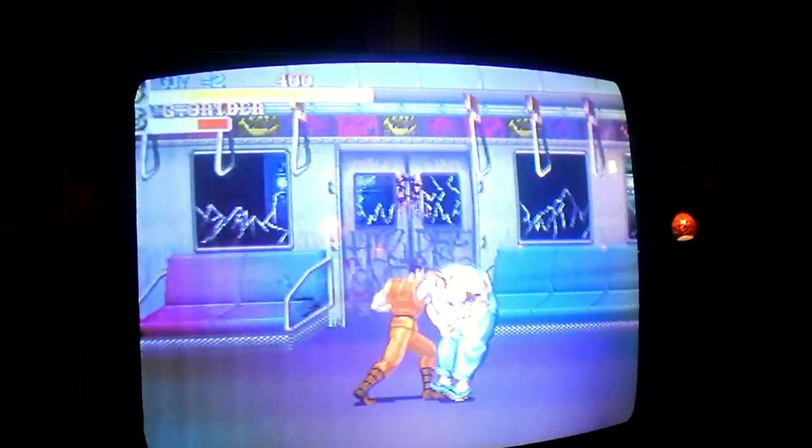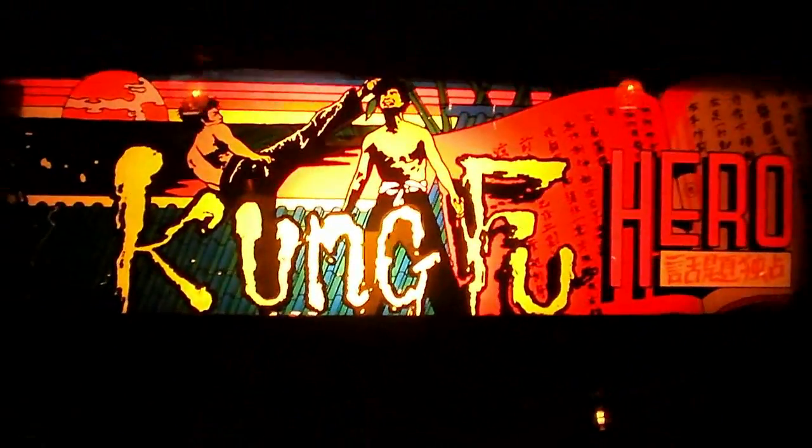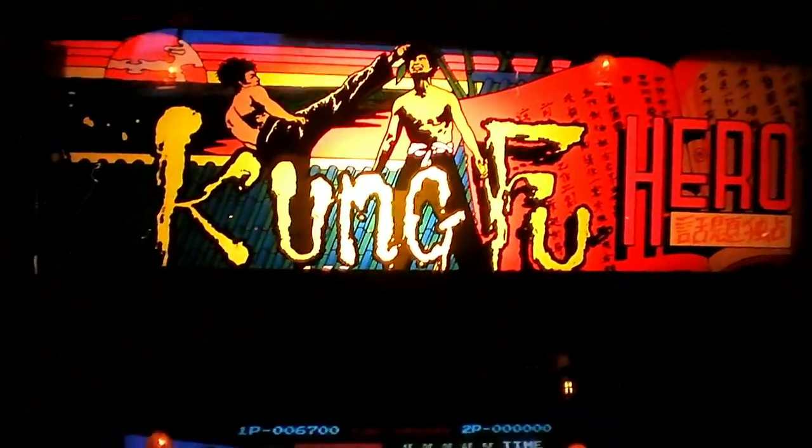And of course, I know they're going to fix the screen on this one a little bit, colors are a little off, but still definitely a playable game. And of course, over here, people, you got Kung Fu Hero. Now, not to be mistaken, this is actually Kung Fu Master. Now, if anybody could tell me how this came about, how they have the different marquee for this one, please let me know.